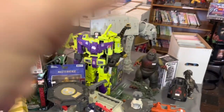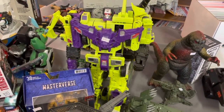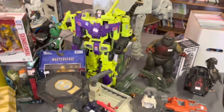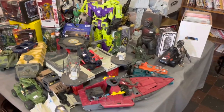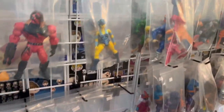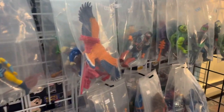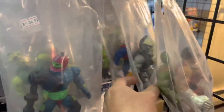Those are some of the better comics he had. That Devastator right there is awesome. Man Cave actually has that when I saw it at his house. And I was kind of jealous of it. I was actually very tempted to buy it right here. But it's expensive. It's $150. Some loose Motu. Various ones from original to WWE inspired. Just various stuff.